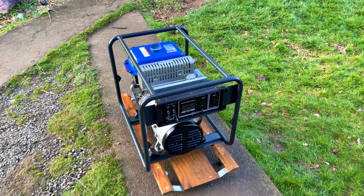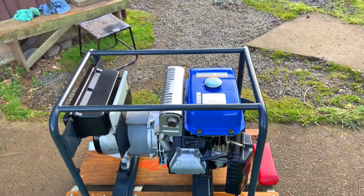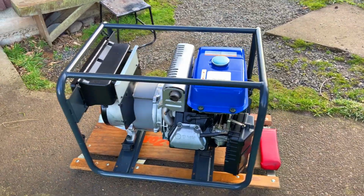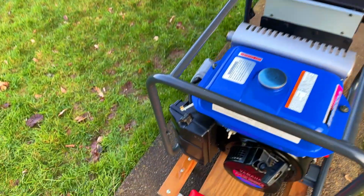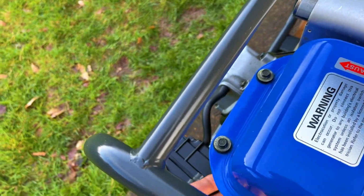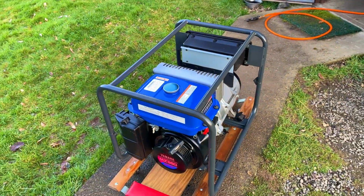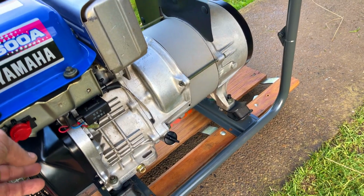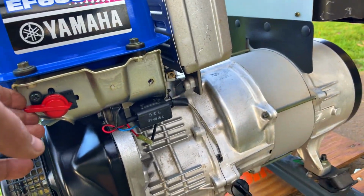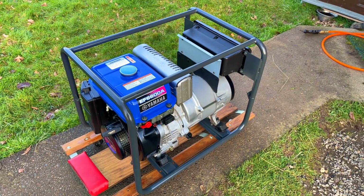All right, she's got gas in her. The float bowl was still open. As soon as I poured gas in it, gas started pouring out once I turned the petcock on. So choke is in. Let me give her a few pulls here. Is that off? That's on. All right, let's throw some fire in this thing.